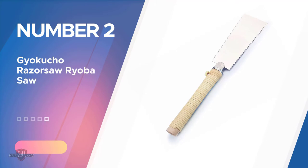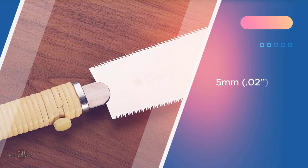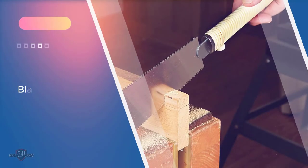Number 2. Gyokucho Razorsaw Ryoba Saw. It features a 0.5 mm, 0.2 thick blade which redefines precision and smoothness. The blade can be removed or replaced in case you were worried about blade dulling issues. On the crosscut side, the blade has 19 teeth per inch and for ripping it has 9 teeth per inch.